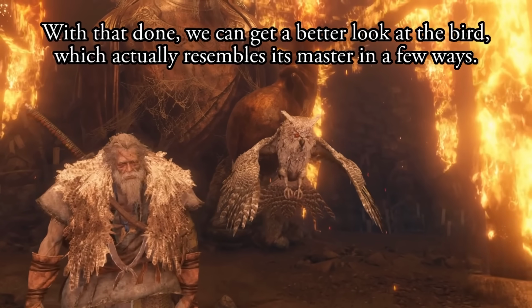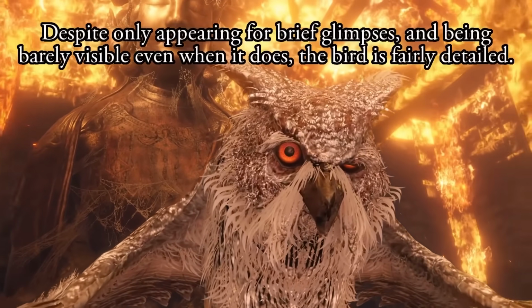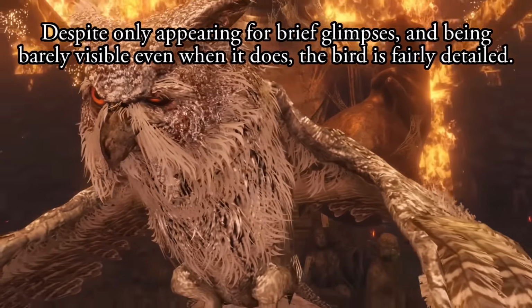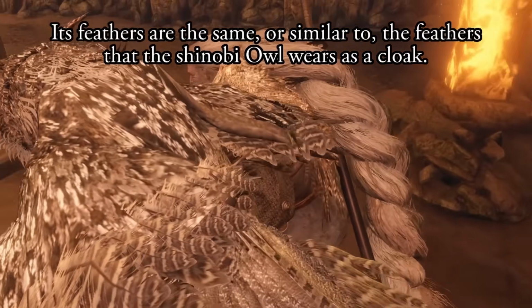As it turns out, the owl only has one eye open, similar to Father Owl, except it's on the opposite side. Probably a design detail that you wouldn't catch unless you freeze frame the game and look closely, but it's always crazy to see how much detail the developers go into.